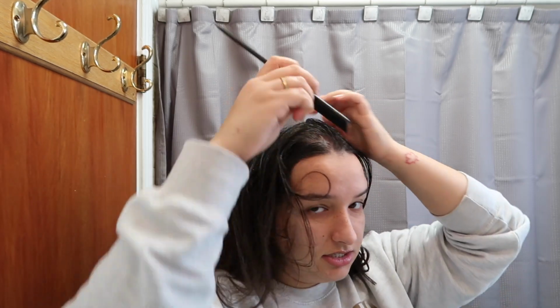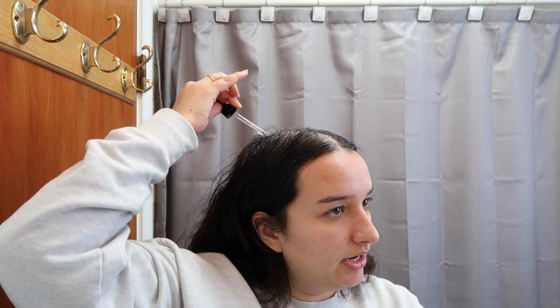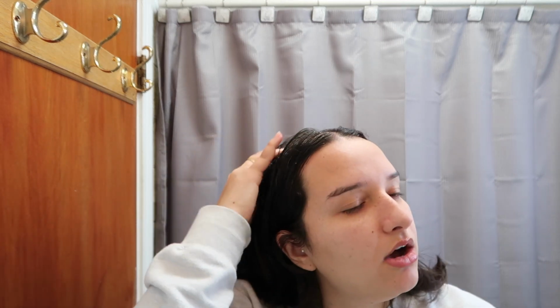Just like you put lotion on your skin, just like you have a face care routine, you really gotta have a hair care routine. Back to my middle part. With my middle part, I concentrate a lot on this part because that's my part, right? That's where I'm showing off my hairline the most. So I put it on one side and then on the other side, and it's so good for you.